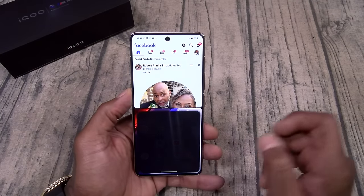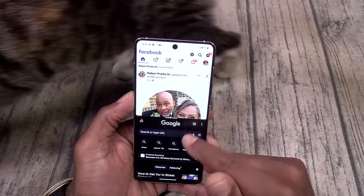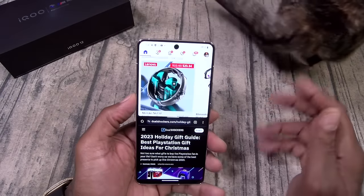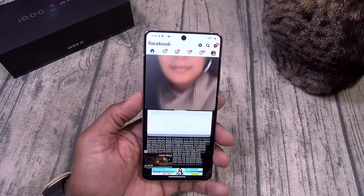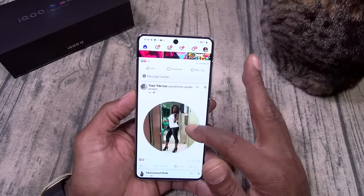Let's see, what's safe? We'll do Chrome, okay? Okay, got some tabs open on the bottom. Okay, PlayStation. All right, so now I can be doing my Facebook at the same time, but I just want y'all to see how smooth this is. Come on, look at this. You can't even do this on your iPhone. You cannot do that. Anyway, so here's how your Facebook is going to look.